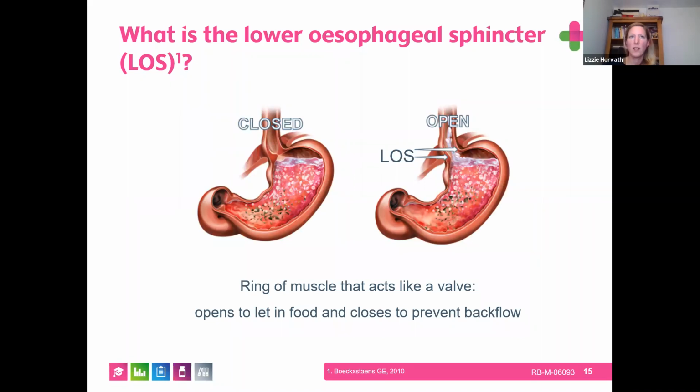What is this LOS? I've got a really nice diagram here that can help to explain. The best way to think about it, if you look at this as the stomach, and this is the bottom of the esophagus, here you can see a muscle ring, which is basically made up of two valves, and this is the lower esophageal sphincter. So this ring of muscle opens up to let food in, and it closes to prevent backflow.